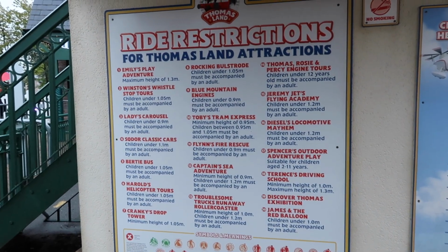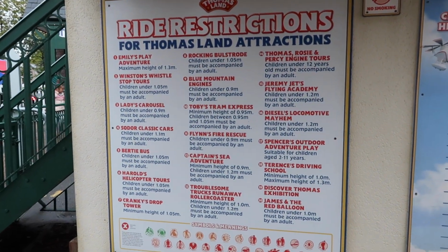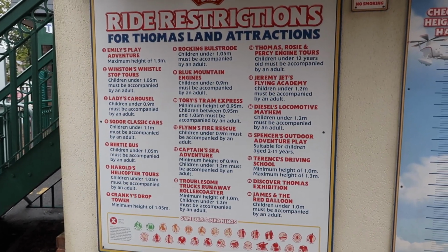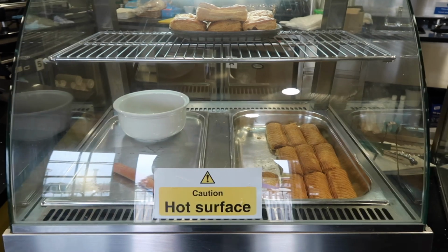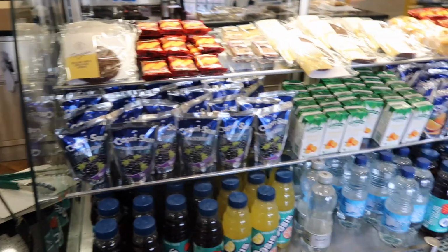There's a view of all of the rides that are here. So we've got 20 separate attractions altogether. There's no restrictions on any of them really. I'll give you an overview of some of the offerings in here in the Sodor Airport Cafe.